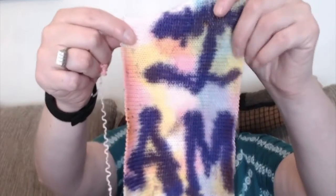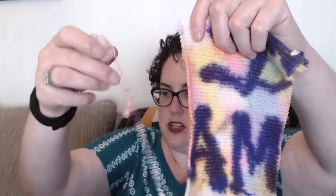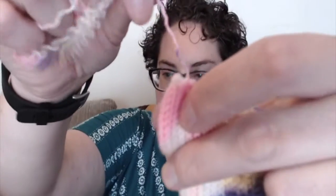So I have just a little bit of the blank left. It says I am. And this end, I had started pulling the blank from the wrong end. There is a right end and a wrong end, and I don't know how to describe it except to say when you pull it from the wrong end, it stays looped into the opposite end.